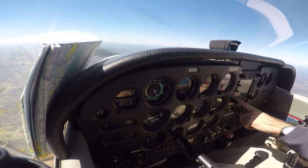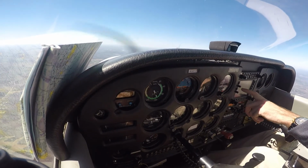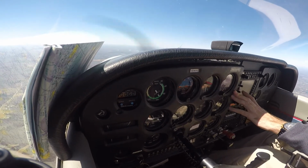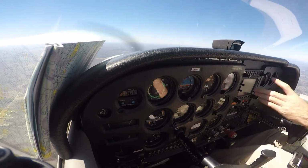Alright, so I need to make sure, right now I'm in GPS mode, I need it to match up where it says VLOC. Alright. So I do VLOC, and it's already identified it, so it's got Greensboro. We're off the 039 radial and we're 37 miles away.